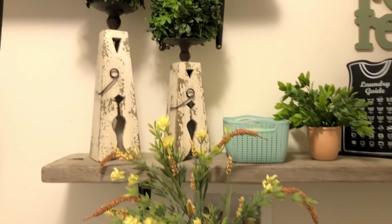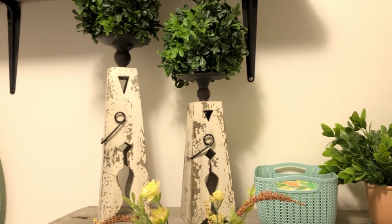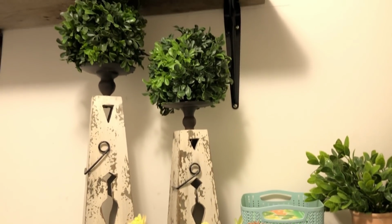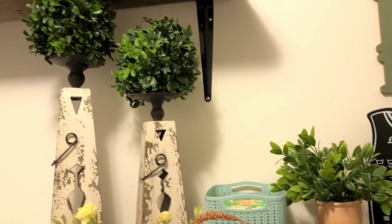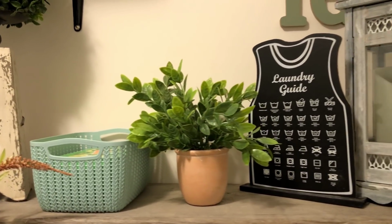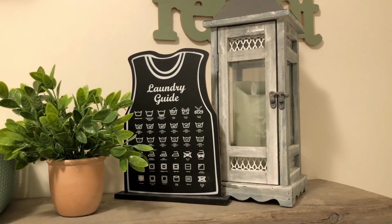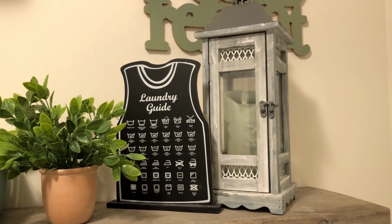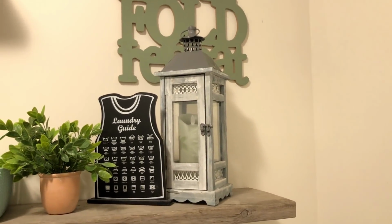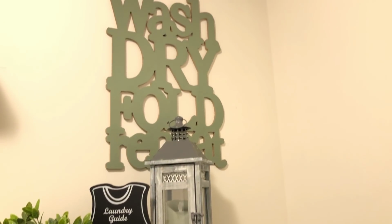And then on the top shelf here, on the first shelf, I have the clothespin candle holders. Oh my god, they're the cutest. I just put greenery balls, and then in the little basket are my dryer sheets, a little faux greenery pot, and then that laundry guide is from the Dollar Tree. Yeah, and I've had it for a while. And the lantern is from Michael's, and I have like a faux flickering candle.